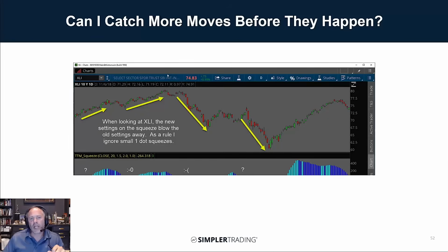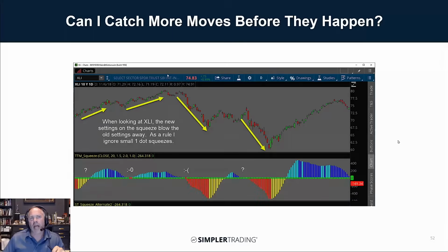And when I looked at this stuff, it's kind of like, well, here's an uptrend. Here's all these moves that were happening, but they weren't being caught by the squeeze, right? So here's this great down move. Like I said, whether the market's going up or down, it doesn't matter. Why was there no squeeze?